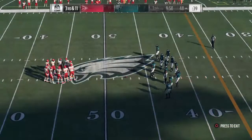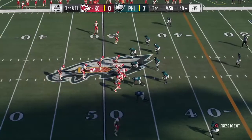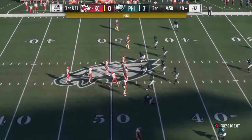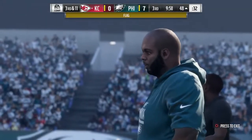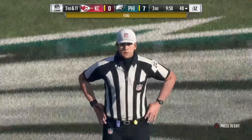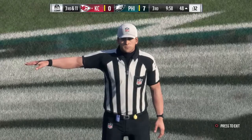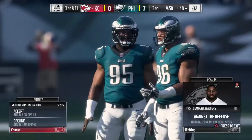The Chiefs on third down, lacking much success, just 2 for 7 to this point. This is 3rd and 11. And now whistles and a flag, and I think we got a jump here. Neutral zone infraction, defense. A free 5 yards as the defense jumps.